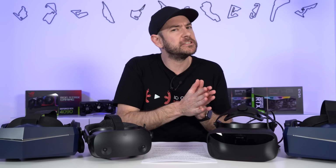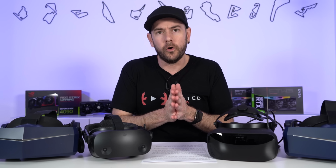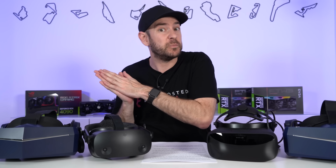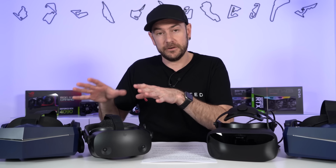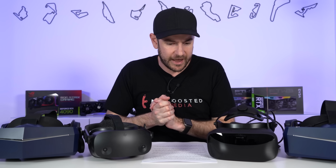Now, obviously, not everybody's going to be upgrading from a 3090. So what I've tried to do here is focus the results more on the experience that you're going to get with each of these headsets with the 4090 rather than comparing it to other older graphics cards. You guys know what you have and you can compare the numbers that you're seeing here and the results that you see here to what your experience is with the gear that you guys have at home.